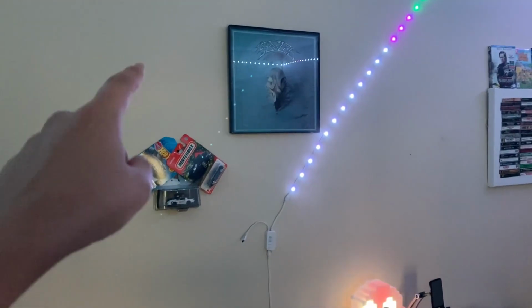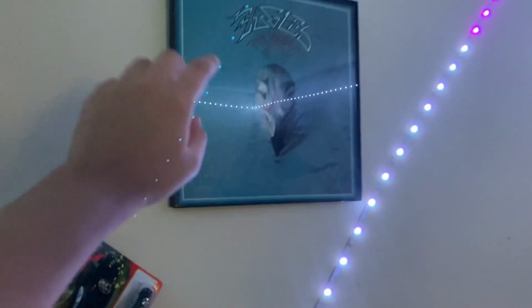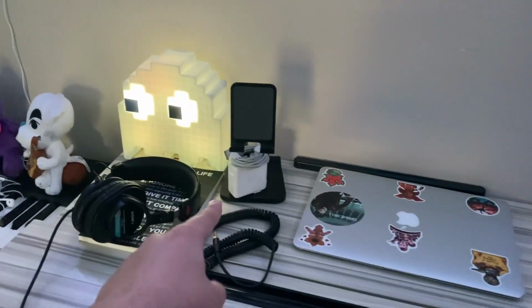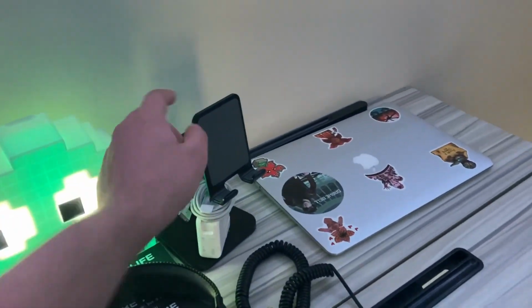I also want to say that these are just some toy cars. And the Eagles album, this is a vinyl record holder. And this is where I usually film my YouTube shorts / Instagram reels. I have this phone stand, and I put my phone on it, and then I just point at it. And I've got this chair that I sit in, which is for the desk too.